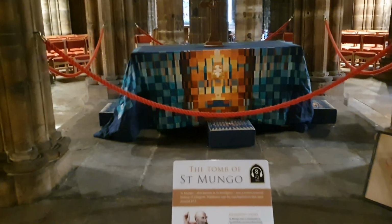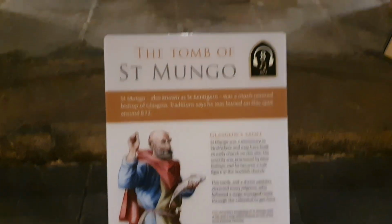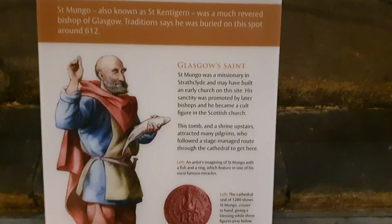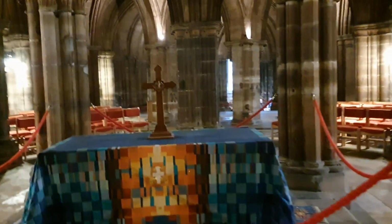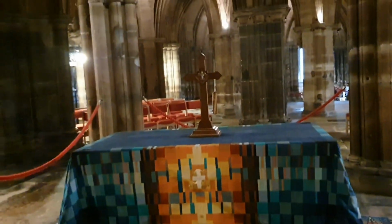How incredible is this? The Tomb of Saint Mungo, the patron saint of Glasgow. Currently inside the crypt, underneath Glasgow Cathedral. Here is a big tapestry. The Tomb of Saint Mungo, Saint Kentigern. The chapel and tomb of Saint Mungo. How incredible.